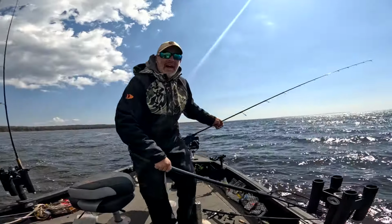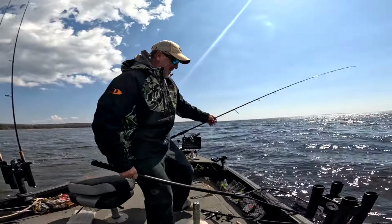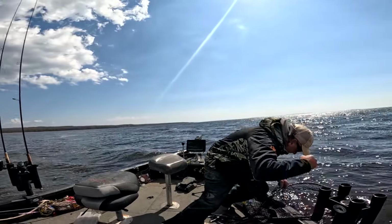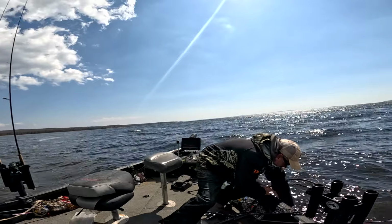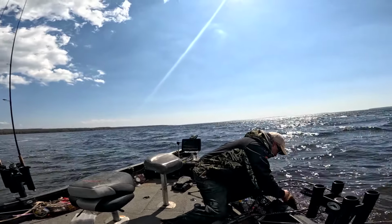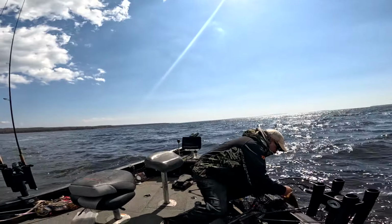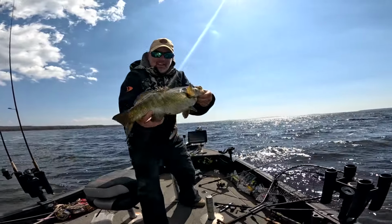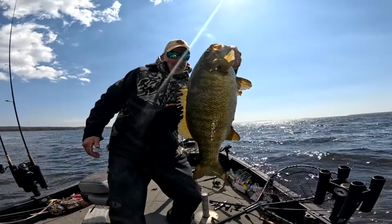Go catch me one in the back. Andy just missed one in the back. Big smallies, guys. Big wind, big waves, big smallies. Let's go. Yes. Love this wind. Look at that. It's another tank.